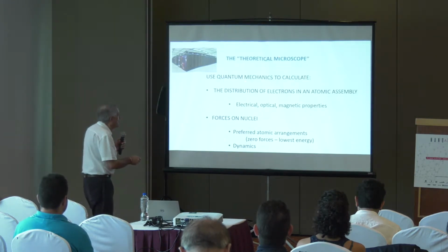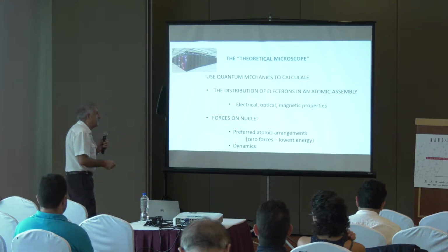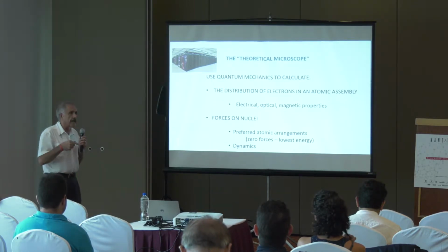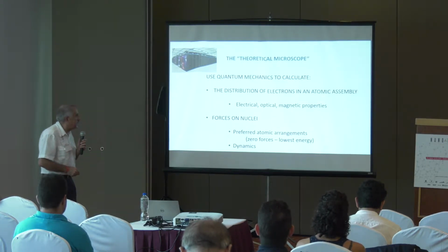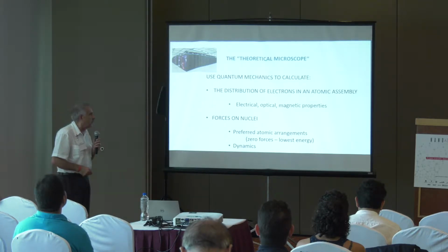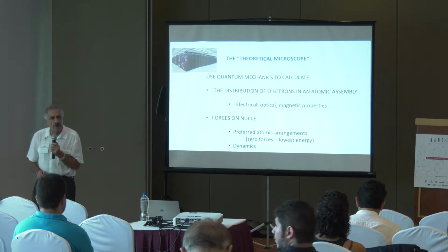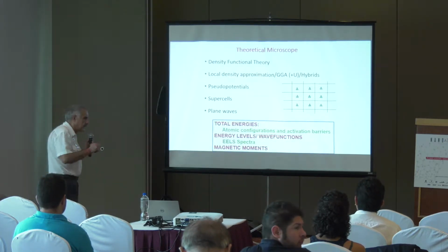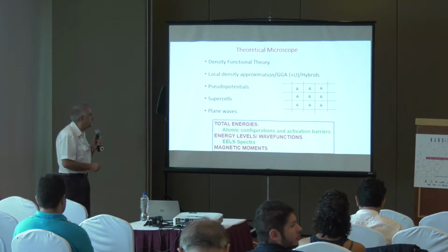So, with a theoretical microscope, we use quantum mechanics to calculate how electrons are distributed. We can calculate electrical, optical, magnetic properties, and most importantly, forces on the nuclei, which then allows us to keep moving the atoms around in many different ways until we find the energetically preferred atomic positions, which means zero forces or lowest energy. We can also study the dynamics. So it's a very powerful theoretical microscope that really goes beyond what the microscopists can see. They don't see the electrons very well. The STM is really seeing the electron clouds.